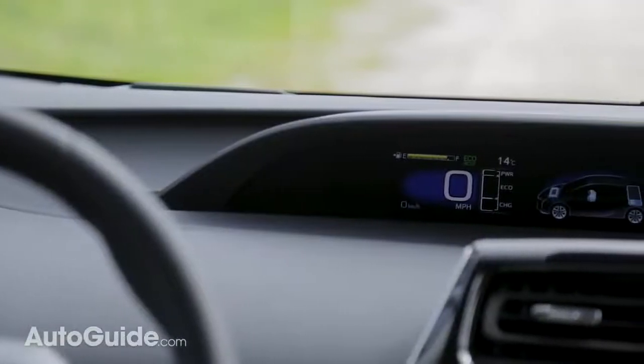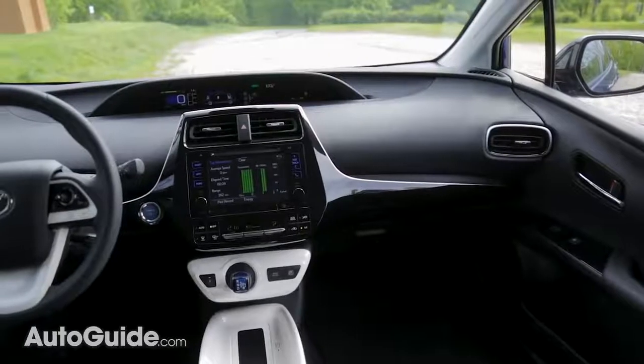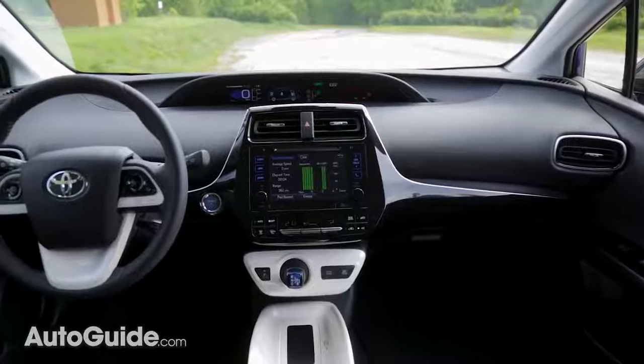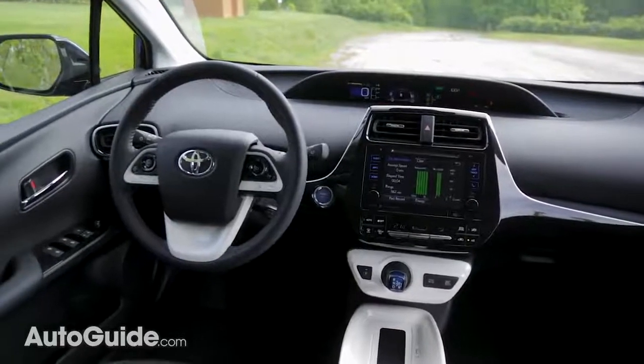It puts everything way too far away from the driver, and the display is so small that you have to sort of strain your eyes to read it all. I just think it's poorly designed, and it's time for Toyota to bring back a traditional gauge cluster.